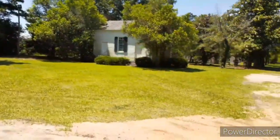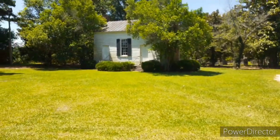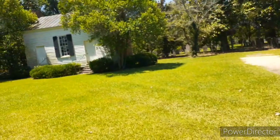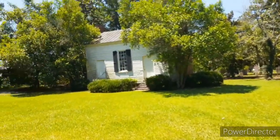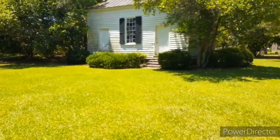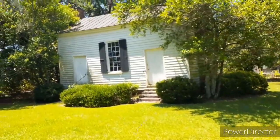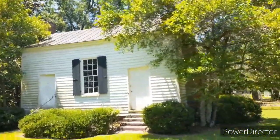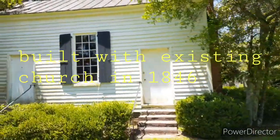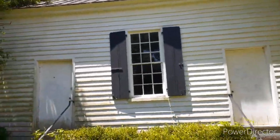Now, this here is the old Sessions house, and this was where they would come and have meetings. A lot of times the community would get together, they would meet in this place, and the pastor usually never voted unless it was a tie and his vote was needed. He just kind of oversaw the whole thing. I'm not sure how long this has been here, but it has been here for a little bit, I can say that. Wouldn't surprise me if those are original shutters.